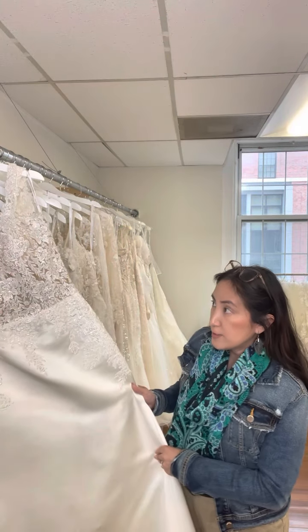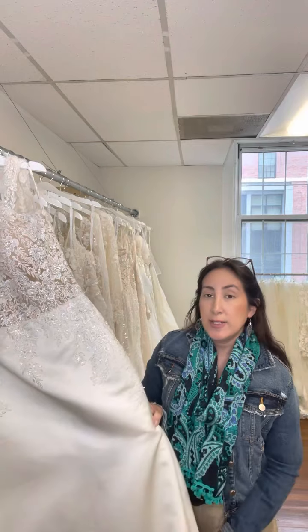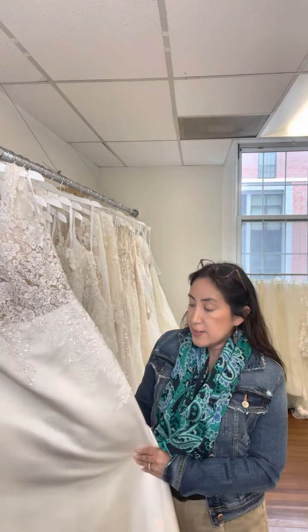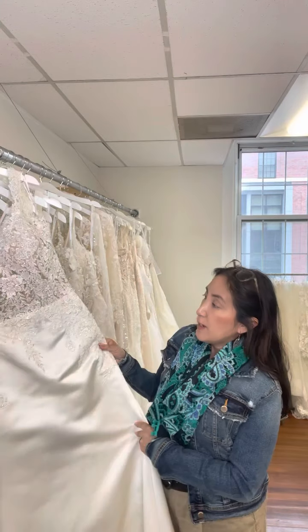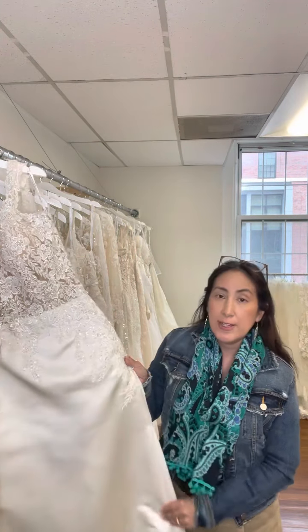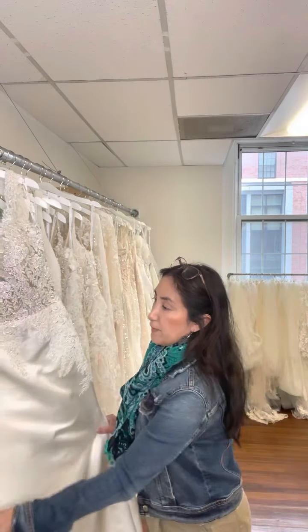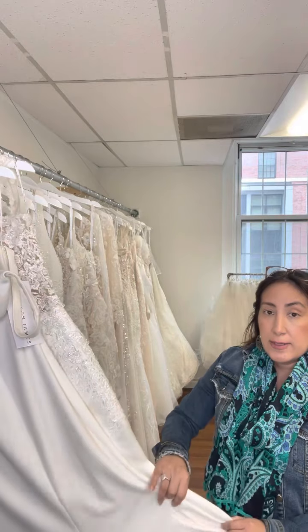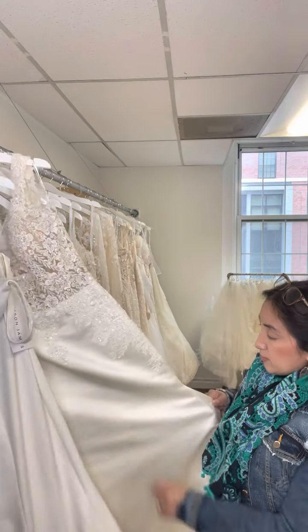This is a silk satin from Pronovias, and this one has no stretch, but it is a nice thick material. It does have a beautiful lace embroidered detail on it. So that's two different fabrics. This is the stretch crepe and silk satin, and you could tell it's a little bit more shiny on this.